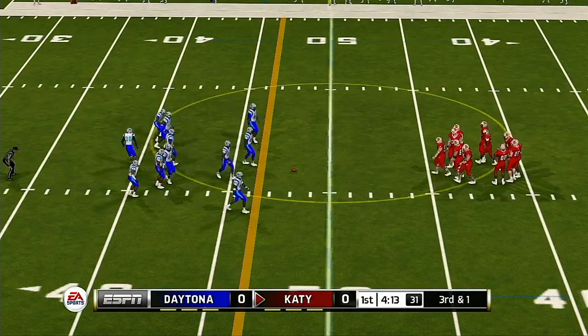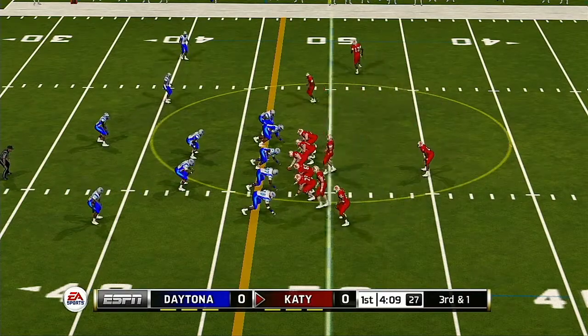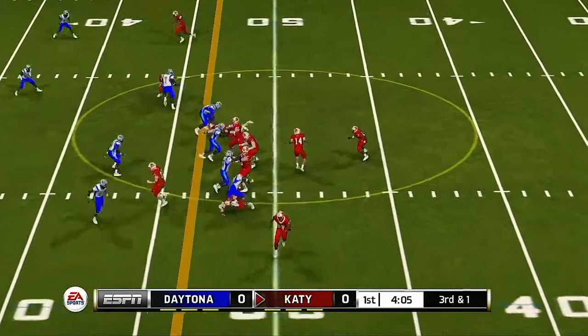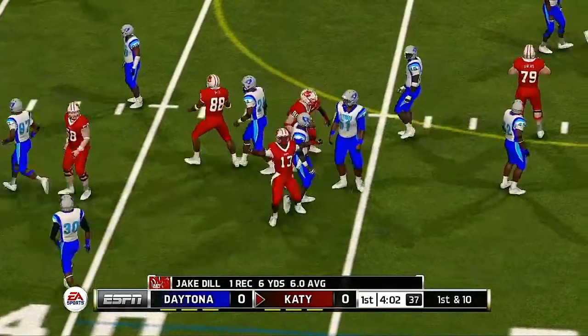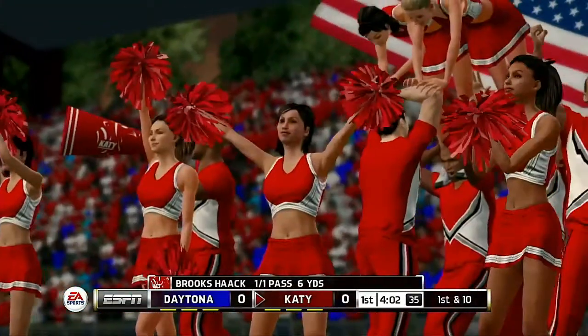Short yardage situation here. It's third and one. Quick throw to the tight end. He's tackled at the 42. The offense gets a first down here, and you've got to give them some credit. But really, this is more about the defense.